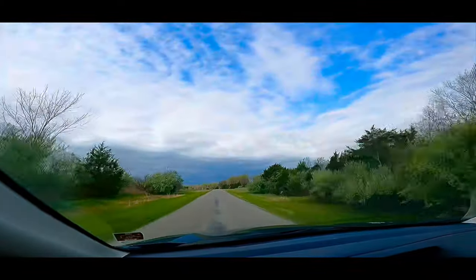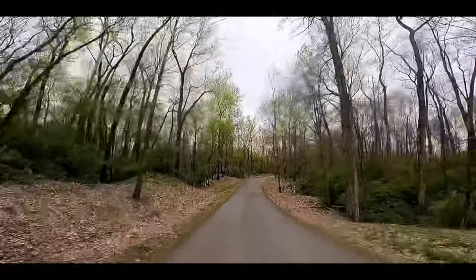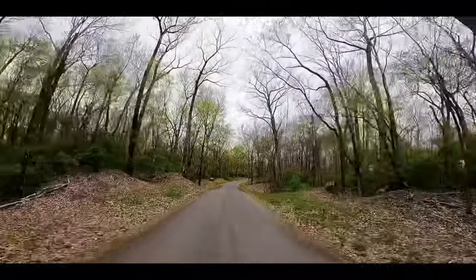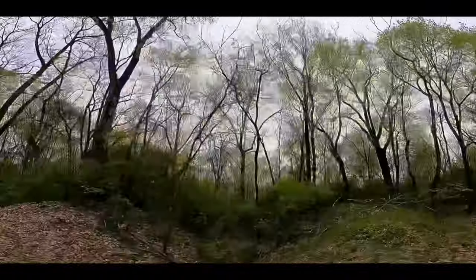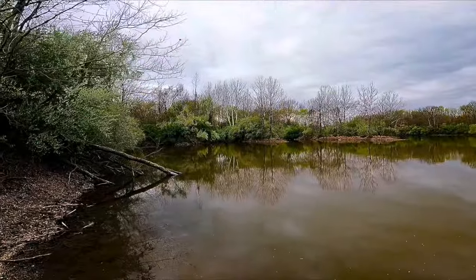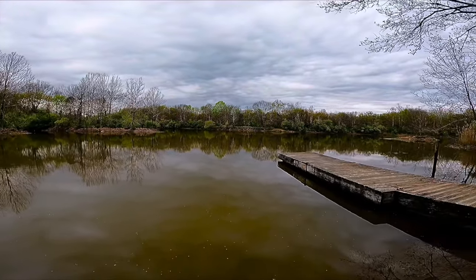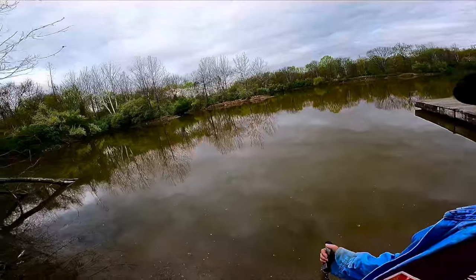Vacation area, Southern Illinois. Woo! Looks like rain today. Uh-oh. We'll see. We're at Pyramid State Recreation Area, the largest park in the state of Illinois. This is Lost Lake, and we're going to start.